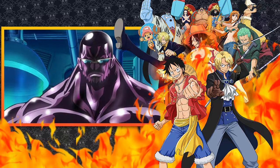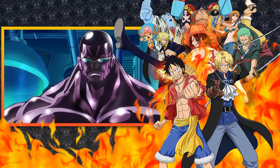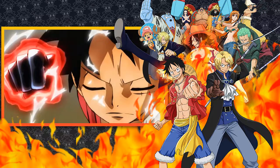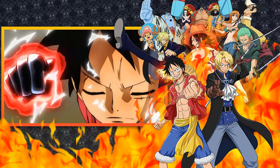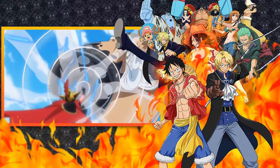For example, the citizens of Amazon Lily imbue their arrows with Haki, making them so powerful that they explode on impact with their target. Perhaps the most useful part of Armament Haki is in its interaction with Akuma no Mi users. Akuma no Mi users are capable of using Haki just as anyone else. Often, they can mix it with their powers for new effects.